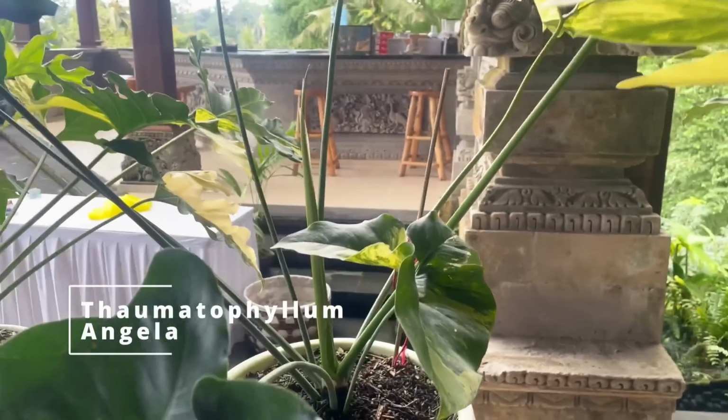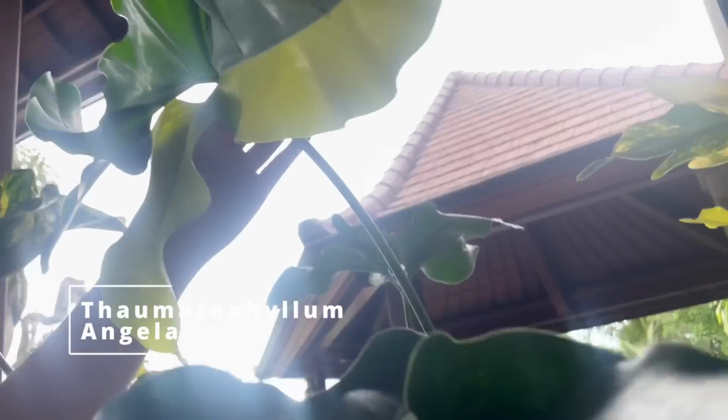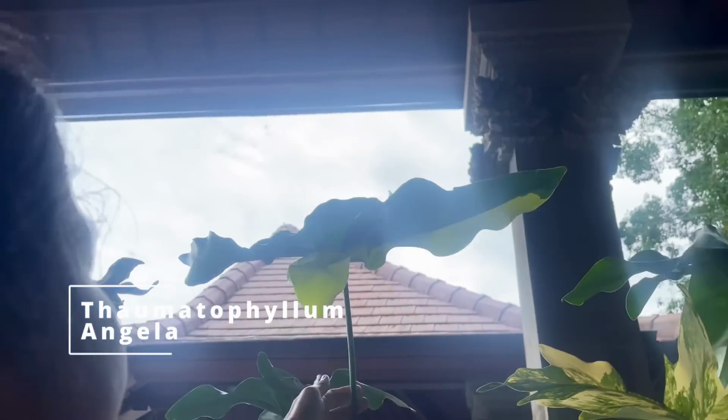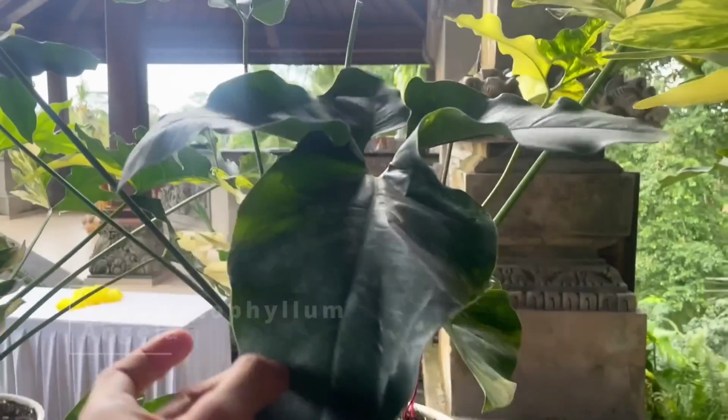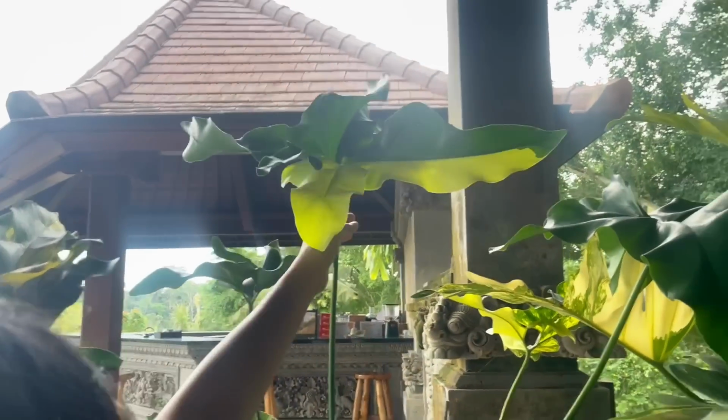Yeah. This is Angela. Yeah. Angela is a hybrid of Goldie Eye X William C. Yeah. It's got the Goldie Eye look. Yeah, because of the lobes of the hat. You can see here. The lobes. Oh, beautiful shot here. Yeah.